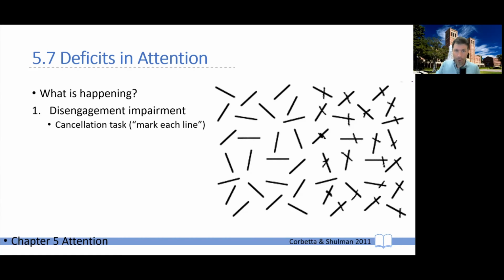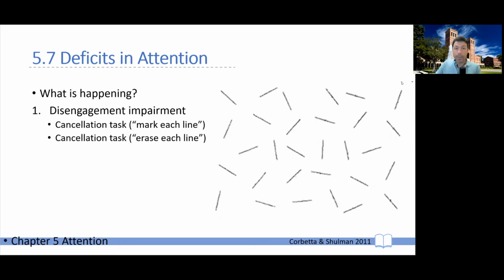Now, one is often referred to as a disengagement impairment. Now, remember the cancellation task, where you show a lot of horizontal lines and you say, okay, just mark each line. Patients typically stop right here. Now, an interesting variation of this task is instead of marking the lines, you take an eraser and you actually erase them. So if you do this, the same patient that can only mark half of the lines, in fact, seems to be able to end up erasing all of the lines.